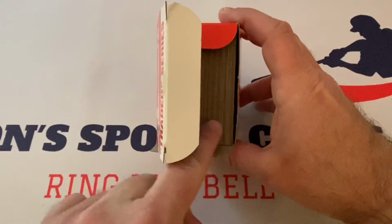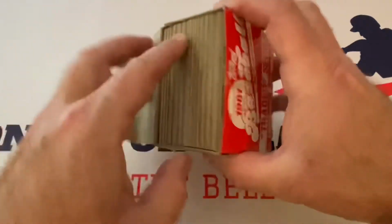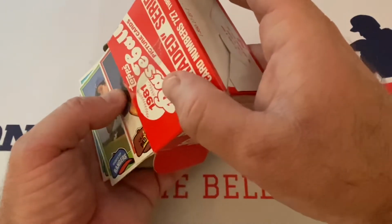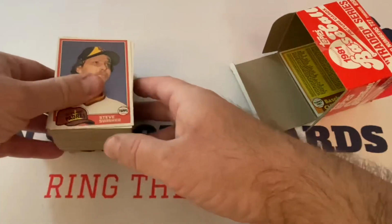Can still see the ripple there. And then obviously I pulled out Reins. If these are in order, that would make sense there. Let's get these out of here and see who's in this set. I did not look at the checklist. Fernando Valenzuela is in here. There's the checklist on the back. I don't know if these are in order.